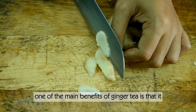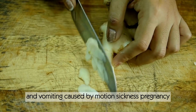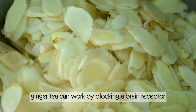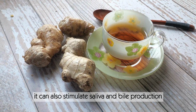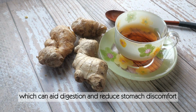One of the main benefits of ginger tea is that it can help relieve nausea and vomiting caused by motion sickness, pregnancy, chemotherapy, or surgery. Ginger tea can work by blocking a brain receptor that triggers nausea. It can also stimulate saliva and bile production, which can aid digestion and reduce stomach discomfort.